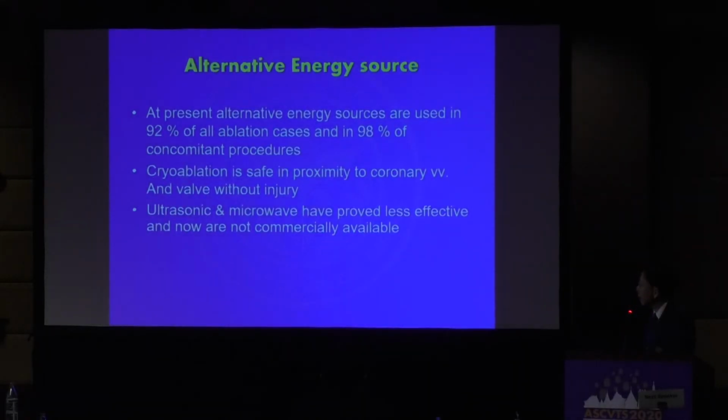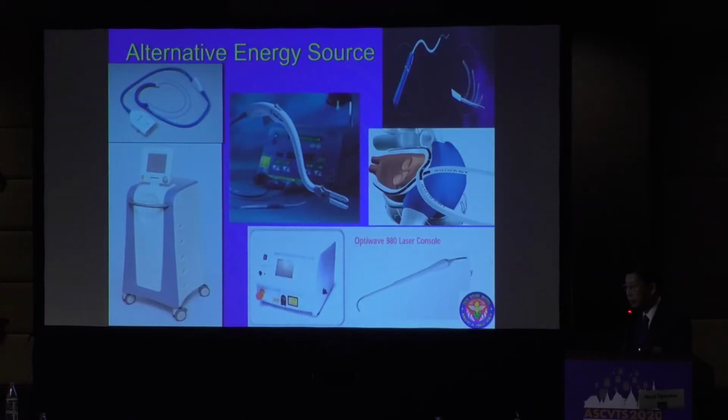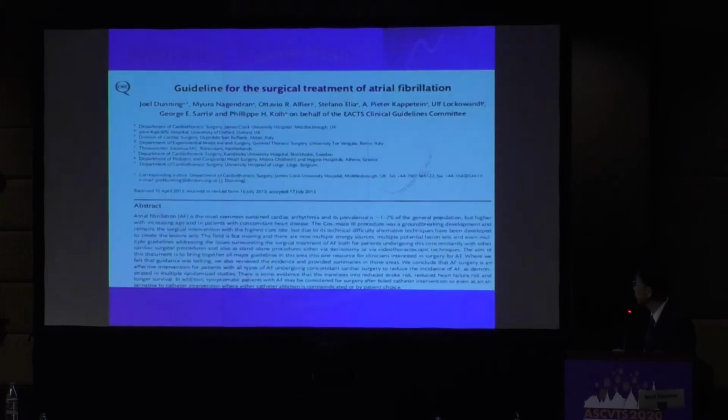What about the alternative energy sources? At present, alternative energy sources are used in 92% of ablation cases and in 98% of concomitant procedures with other cardiac surgery. Cryoablation is safe in proximity to coronary vessels and valves, without injury to the valve and coronary artery. Ultrasound and microwave have proved less effective and are now not commercially available. This is the picture of the alternative energy sources.